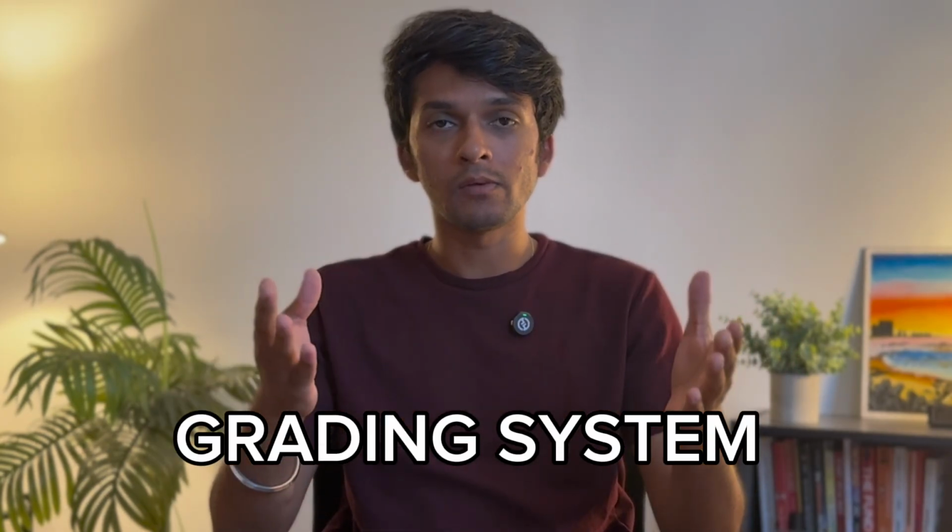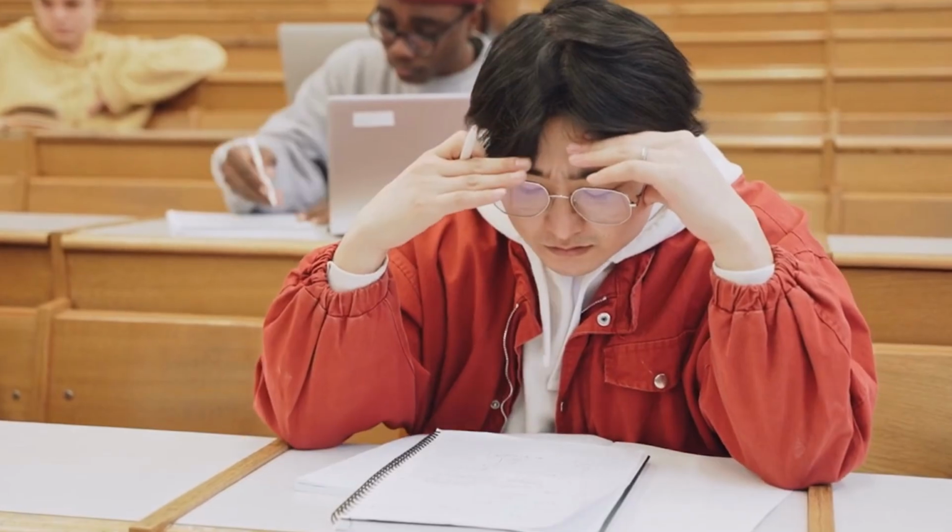The next big difference between studying in India and the US is the grading system. In India, you know that mostly it's dependent on the final or the midterm exams that you give, and that's how you progress to the next semester. If you score well, you pass. If you score bad, then you fail.